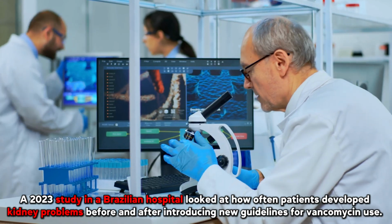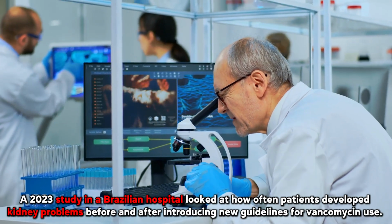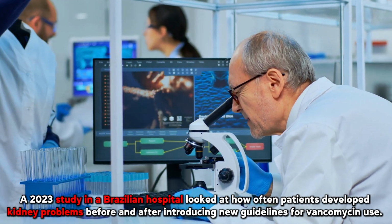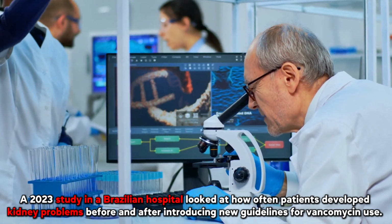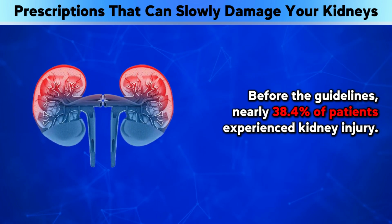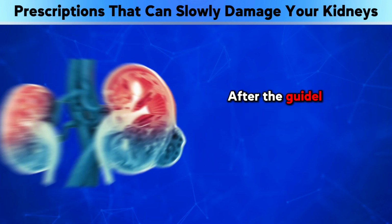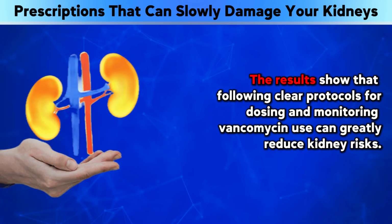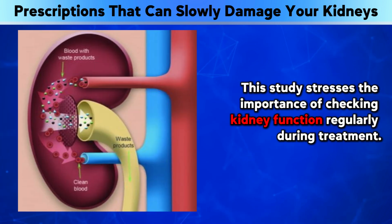A 2023 study in a Brazilian hospital looked at how often patients developed kidney problems before and after introducing new guidelines for vancomycin use. Before the guidelines, nearly 38.4% of patients experienced kidney injury. After the guidelines were put in place, this dropped to around 20.9%. The results show that following clear protocols for dosing and monitoring vancomycin use can greatly reduce kidney risks. This study stresses the importance of checking kidney function regularly during treatment.